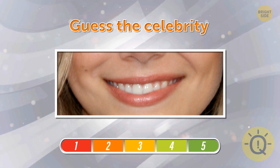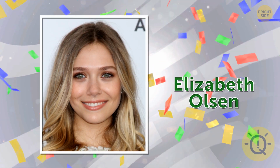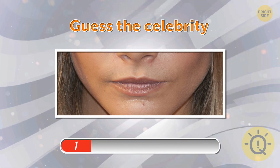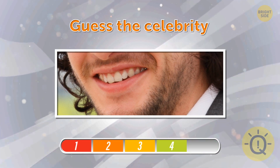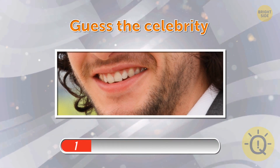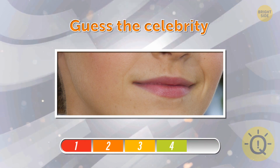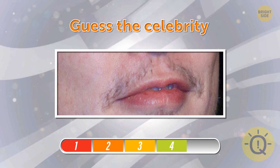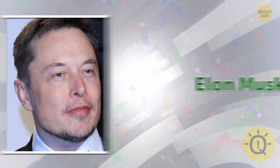Can you recognize this actress? Elizabeth Olsen. What about this next one? Cara Delevingne. And who's this charismatic guy? Kit Harington. Let's crack the next puzzle. Any associations? Emma Watson. You should probably recognize this person. Elon Musk. What about this smile?